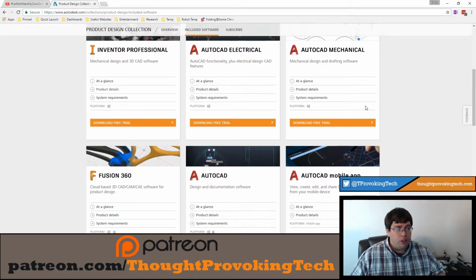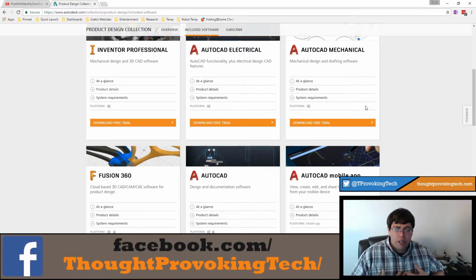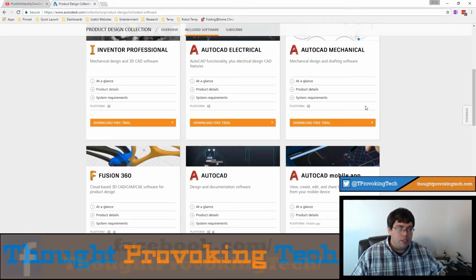AutoCAD does have 3D features. You could simply use AutoCAD for your 3D work. I think Inventor is better in 3D, just my personal opinion. It's more suited to 3D CAD because it's built really for 3D, whereas AutoCAD started 2D and added 3D as an add-on. If you live in 3D like I do, then Inventor makes more sense personally. But people do use both, and that's a big strength of the product design collection. It does include both for a very valuable sum.